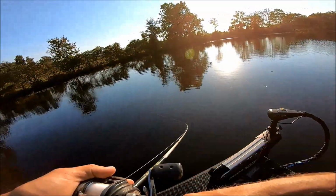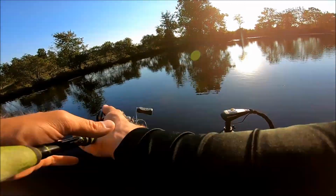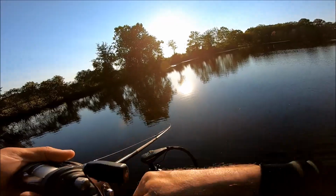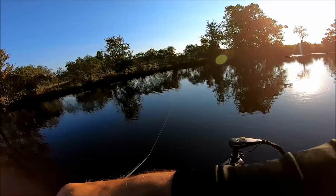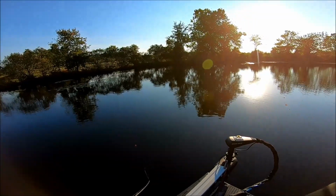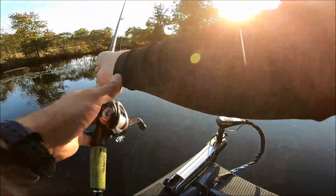Oh, that's got bit. Oh my gosh, got bit again. Yep, they're in here. We have found the shad. Been looking for the shad all day long, or all afternoon, and finally found them. This pocket is just loaded with shad. They're coming up, popping all around the boat, everywhere. Good deal. All right, so we're gonna catch some more fish.